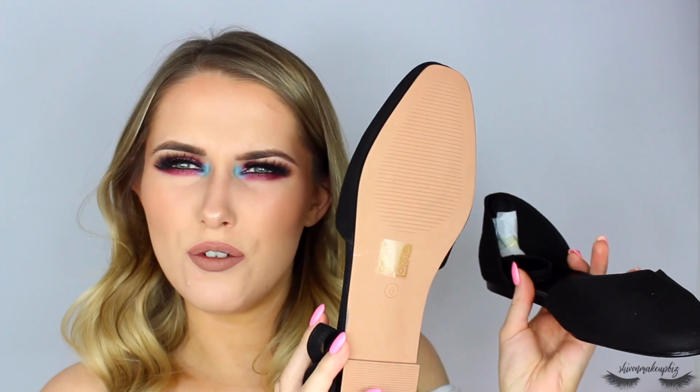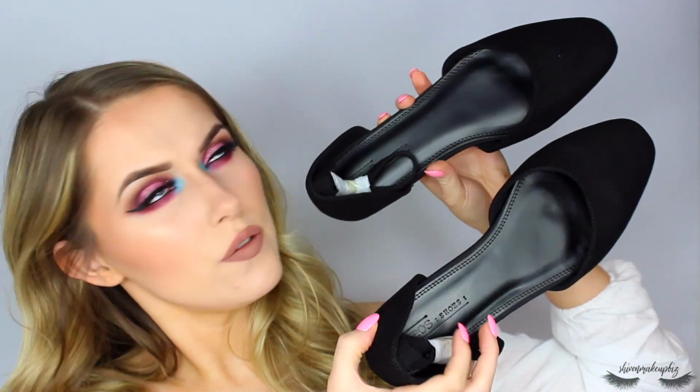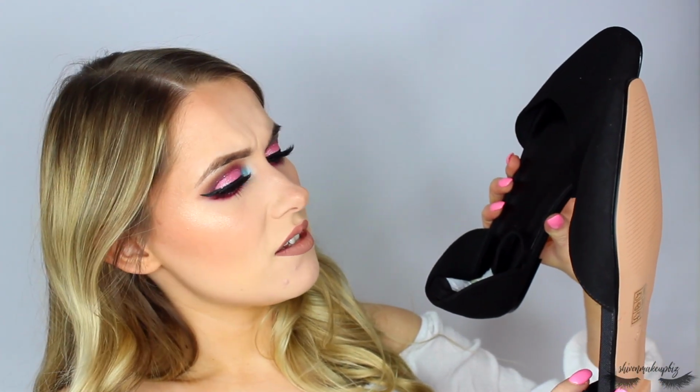They look massive in real life. I'm a size 6, but they just look really big. I don't know if you can get that with shoes, but for me they just look massive. They look like maybe a 7 or an 8, so I hope they don't make my feet look too big. I've just taken these shoes out of the box, and already I just know that I'm not a fan of them.